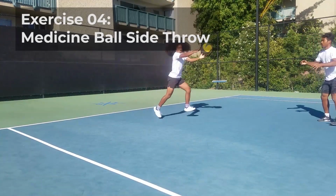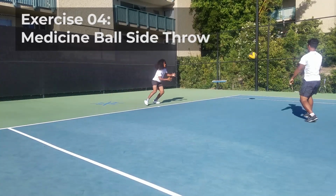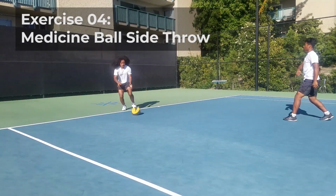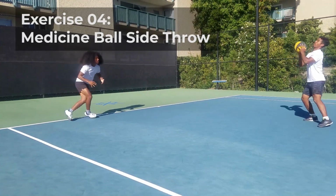And then you can use different footwork patterns for this and really start to simulate the footwork that you use for your forehands. Then I want you to cross over with your outer foot and dash back to the other side as the second partner throws the ball, or the same partner throws the ball to another spot on the court like you see here.